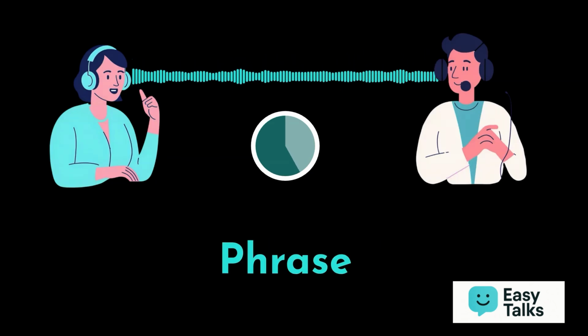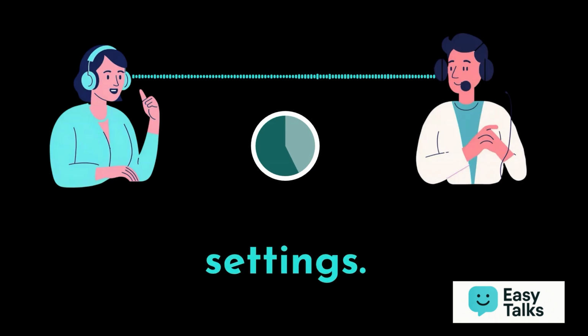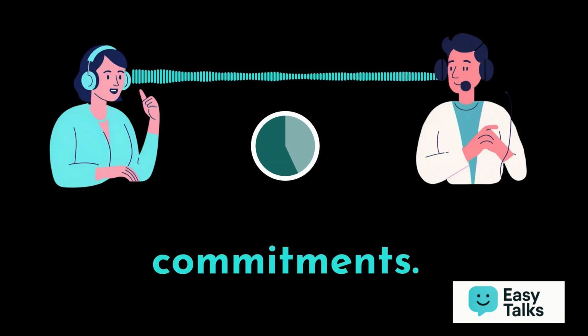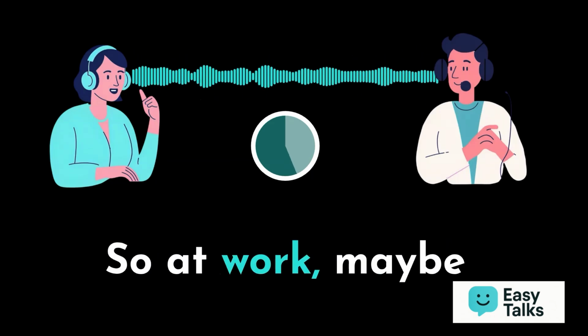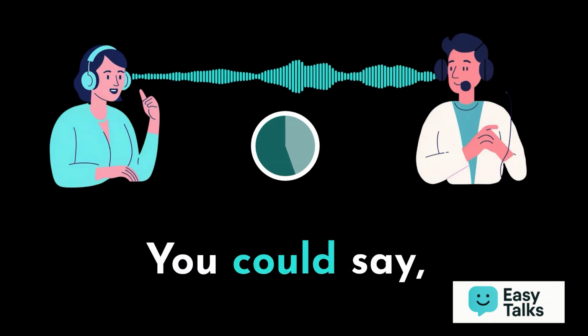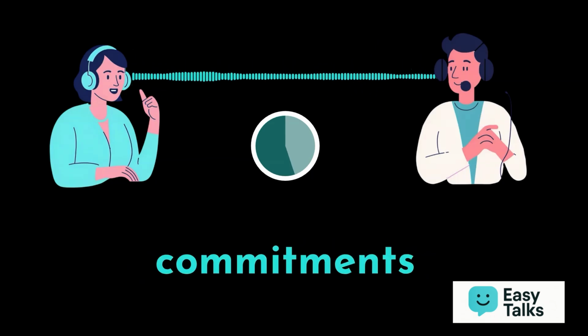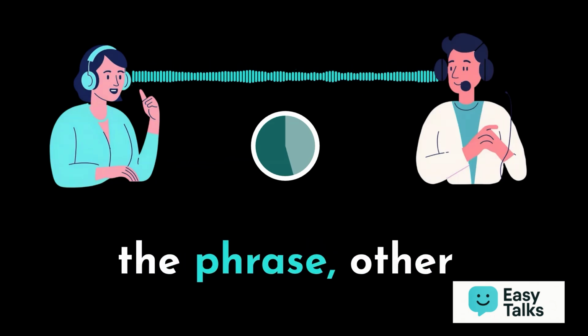Okay, moving on. Phrase number 3. Number 3, this one is often really good for professional settings. "I'd love to help, but I have other commitments." Yes, very professional sounding. So at work, maybe a colleague asks, could you review this report today? You could say, gosh, I'd love to help with that, but I have other commitments this afternoon. Exactly. And what's effective there is the phrase "other commitments."